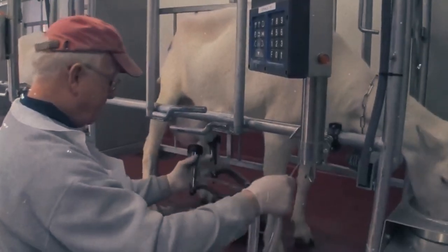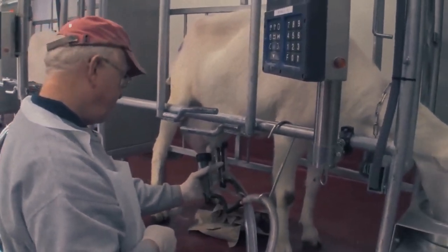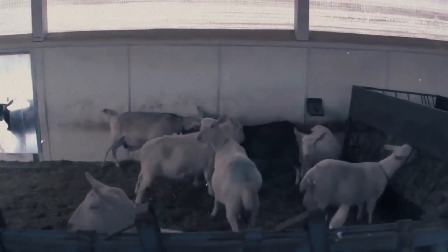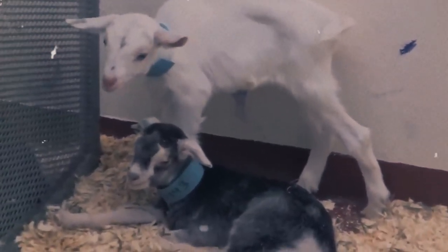When the goats are milked, the silk proteins are extracted from the milk and used to produce spider silk, which is known for its incredible strength and flexibility. Physically, you cannot differentiate a spider silk goat from a regular goat. Their genetic modification does not alter their appearance.